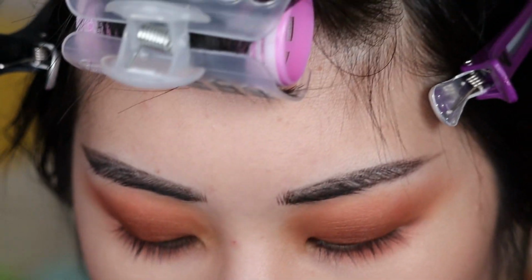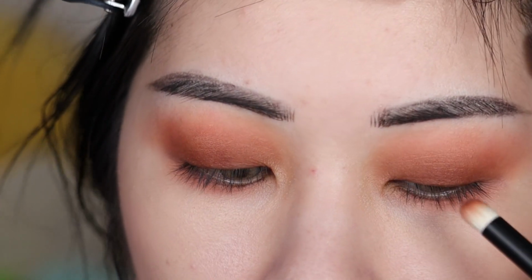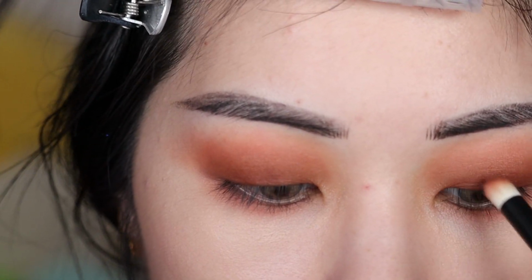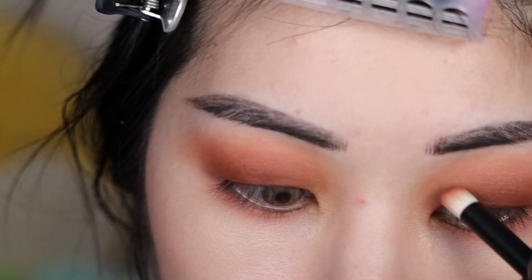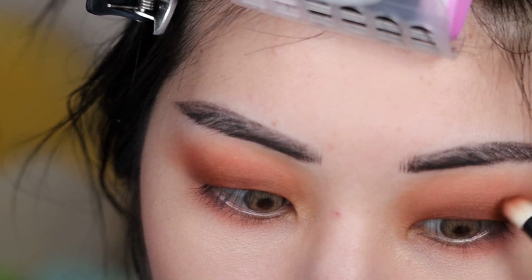I just want to make sure this brown is a little bit darker. It's not like objectively a super dark shade, but I just want to get it to full saturation. And it does build really nicely, so no complaints from me. Yeah, that is such a beautiful brown.